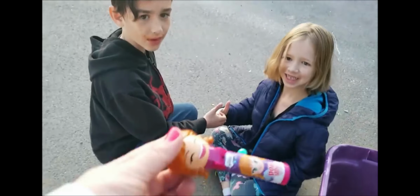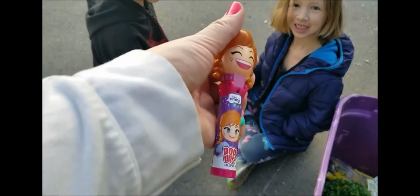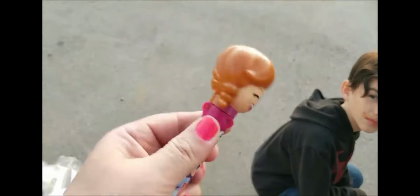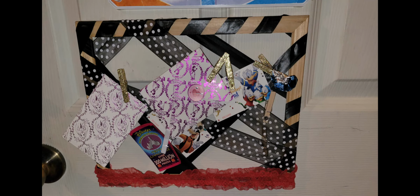Oh, Mimi, are you so excited? It's a little Anna pop-up lollipop emoji. I'm betting the candy's gone, but the toy might be fun. Oh, some sparkly clips. Okay, hold on, guys. I just need to hurry and get this stuff out, okay?